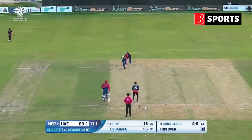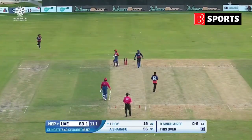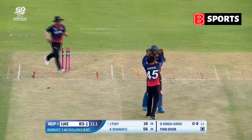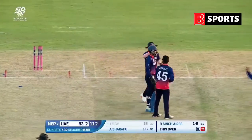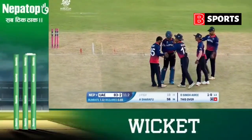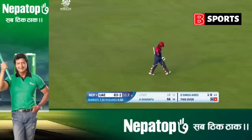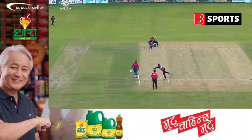Nepal, they need something, and they've got it. It had to be Dipendra Singh Airee. Into the game, into the attack, and into the wickets. He ends Vriitya's rather tortured stay at the crease. Good glove work from Aasif Sheikh. You sensed it was coming. That gives Nepal something to work with.